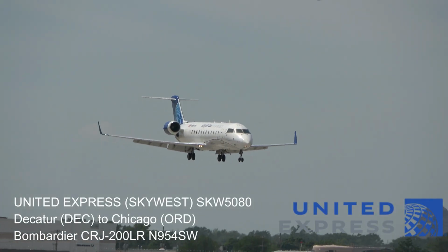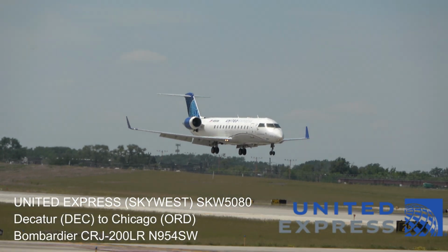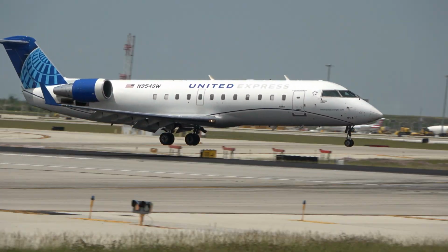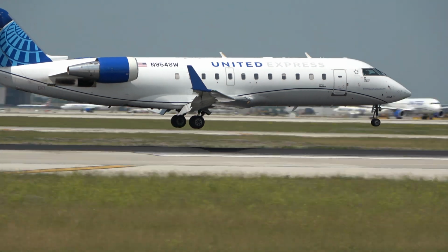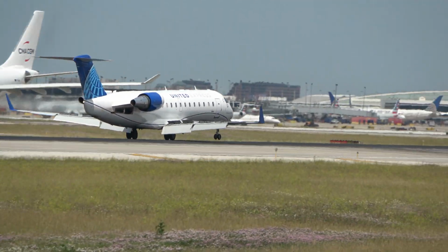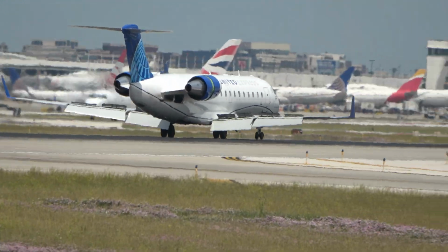United Express 5080. This flight is inbound from Decatur. I wonder if that's Decatur, Indiana. Just up the road from where we lived in Van Wert a couple years ago. But I think those flights would be out of Fort Wayne, so I'll have to check to see where Decatur is. If you know, comment down below.